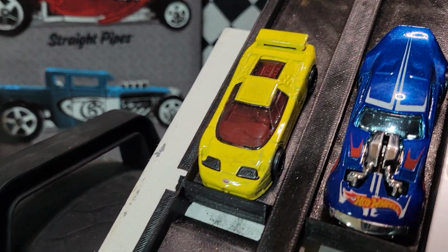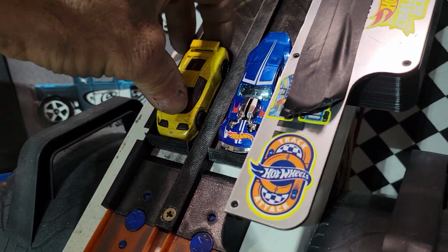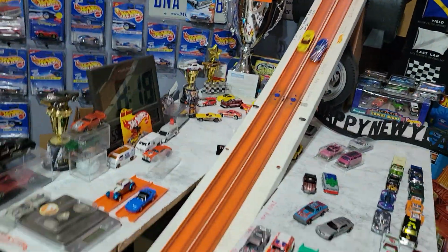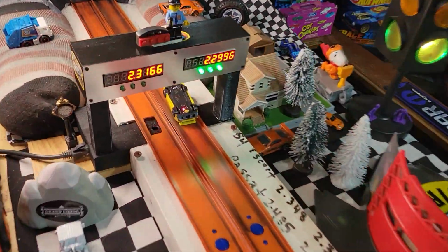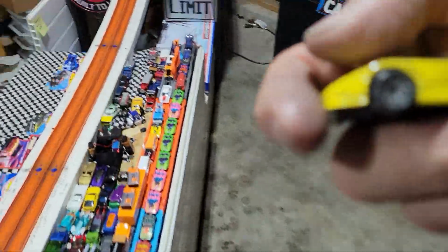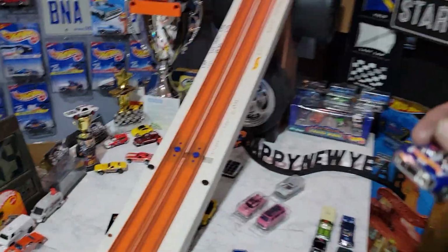All right, Bo, here is one of my Bugattis. I have a few of these lurking around somewhere. This is the one that made it in the tournament. And then the Nitro Door Slammer. Bugatti 2299. Not anything special. But that's a B-sider time.